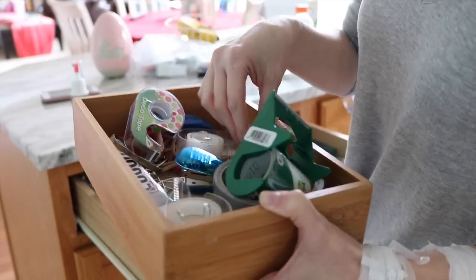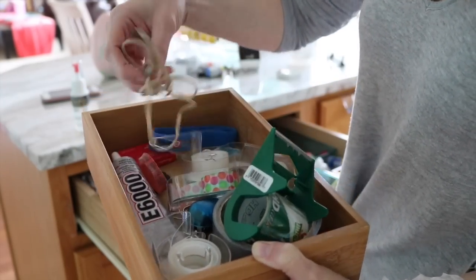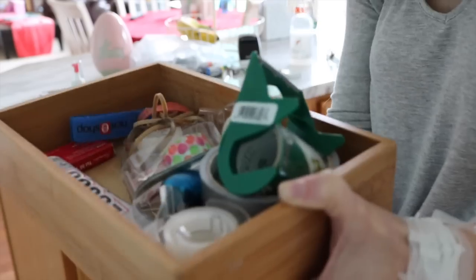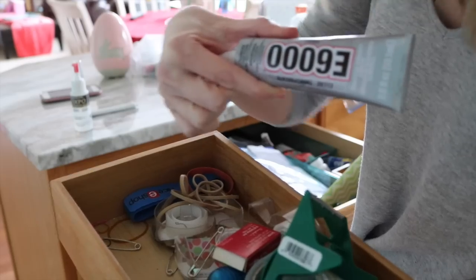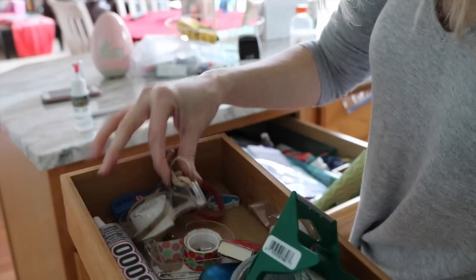So these are all full. They do have tape in them. I'll keep all those. There's some rubber bands. Definitely use those. An eraser that we have 9,000 of. That can just go in the trash. Sorry, but we have like 5 billion. A little stapler with staples. Keep that. The best glue ever. Oops, it's upside down. Safety pins.